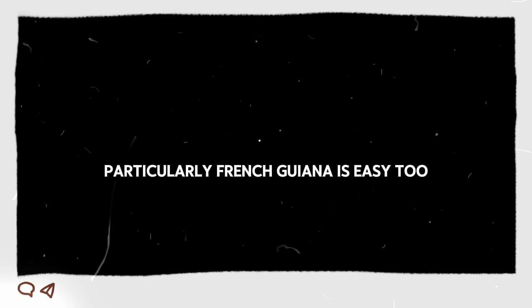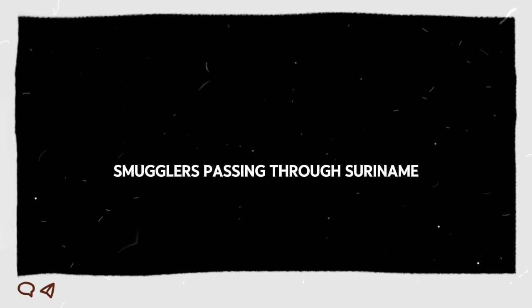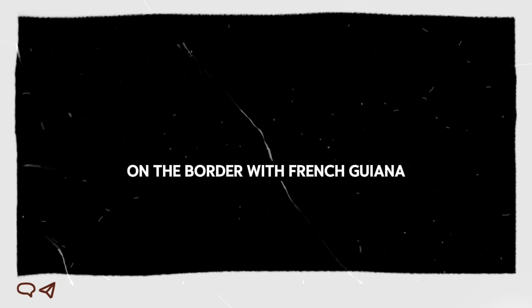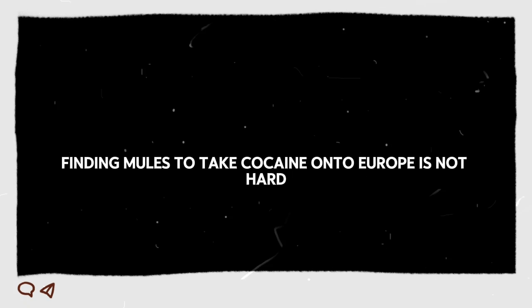Getting into them, particularly French Guiana, is easy too. Smugglers passing through Suriname, a former Dutch colony, can bypass corrupt police at the Maroni River on the border with French Guiana, according to Insight Crime, an investigative outfit in Washington. Finding mules to take cocaine on to Europe is not hard either.